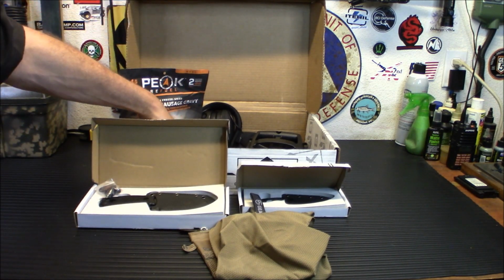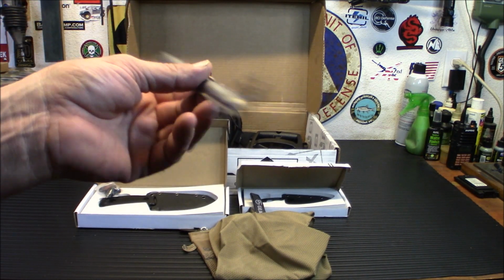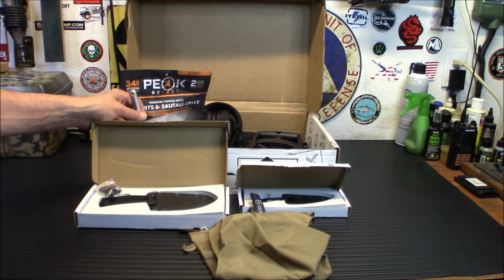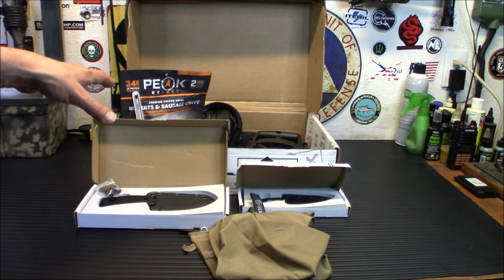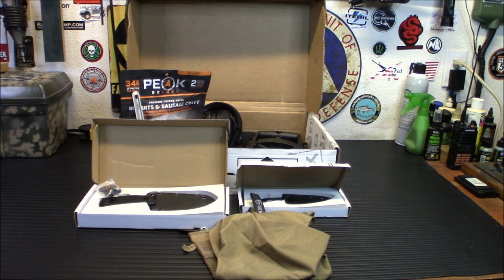Heck, how many times do we use this in the channel when we're making freeze-dried food to try out and stuff? So, definitely useful. I already have those in my bags and my go gear, but it's handy to have an extra one for out here.